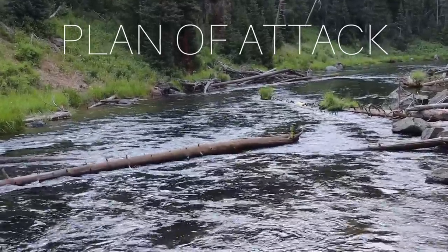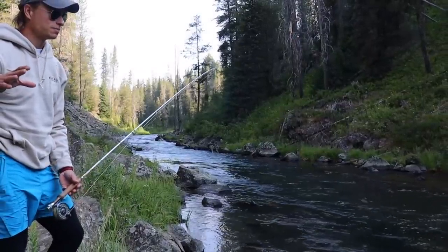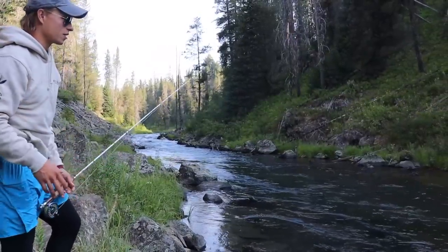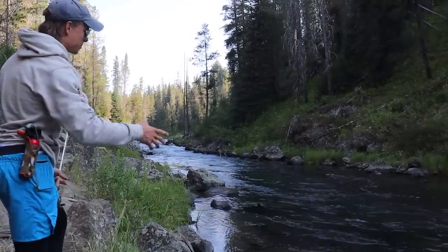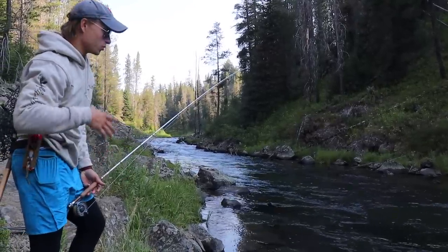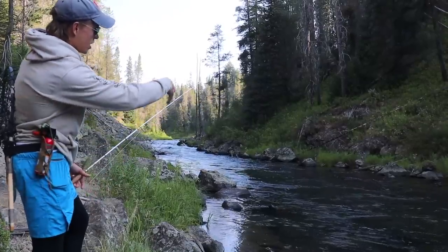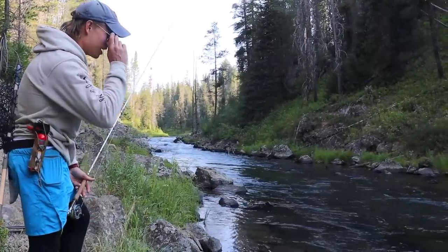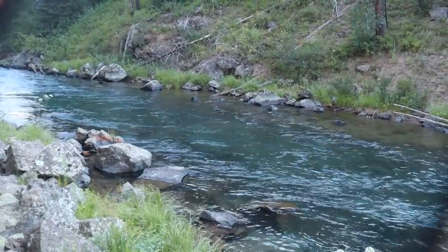Well, this is a pretty fast canyon section. A lot of big water, I would say. It can be a little bit daunting, but you can kind of see there's some structure within this big, deep ripple section. Big boulders, big rocks. They're either gonna be sitting behind them, in front of them, and the main channel, of course. But just, yeah, looking at it with the polarized, it's deep as heck. It's super deep in there.